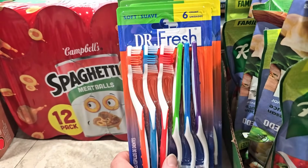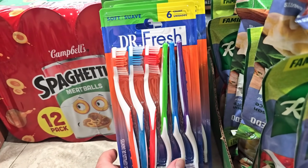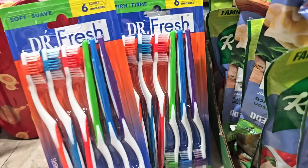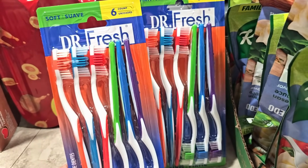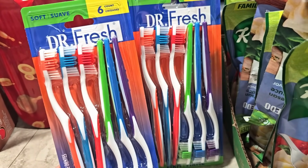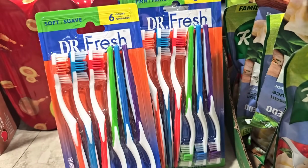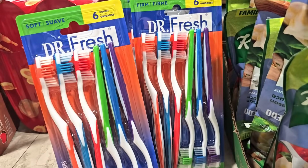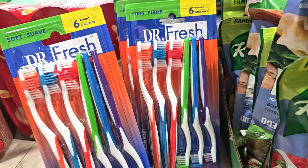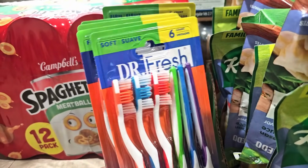I think they've gone up in price. I believe I paid $1.50 for these. So that's a little bit of a bummer, but it's still a good deal for 6 toothbrushes. They're great, so you have extras on hand in case of emergencies in a long time situation when you aren't able to get them from the store. But they're also good for unexpected overnight guests that you have in your own home. You know, your kids have a friend over and they forgot to pack a toothbrush, or somebody drops their toothbrush in the toilet and they need a clean one right away. These are great for that.